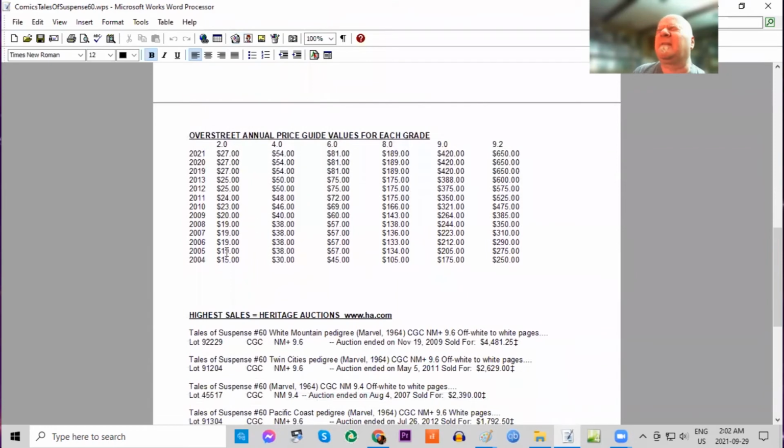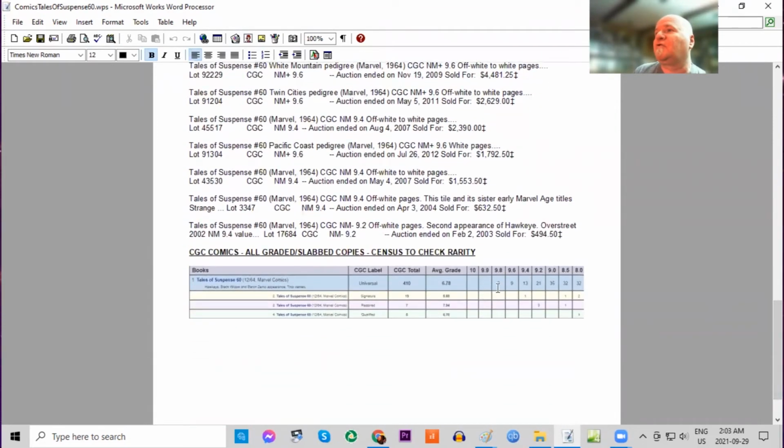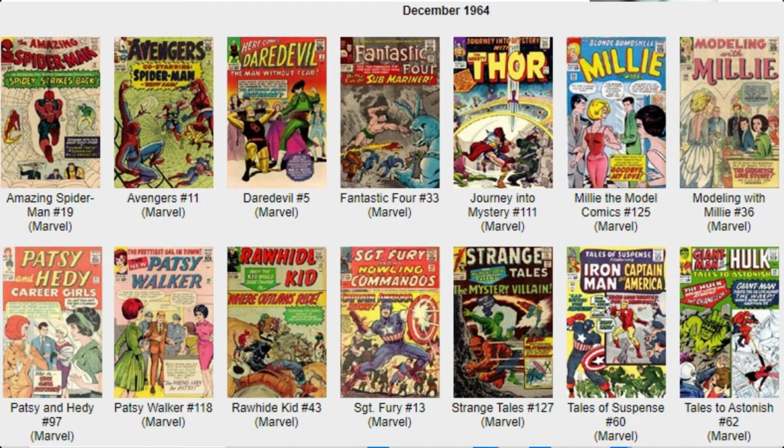In the Overstreet price guide, the book again has been stalled in all grades in the last few years, but generally speaking, in this time frame, it's almost doubled in low grades, and it has gone 2.5 times in high grades raw. There are 2 9.8s and 9 9.6s of this book.